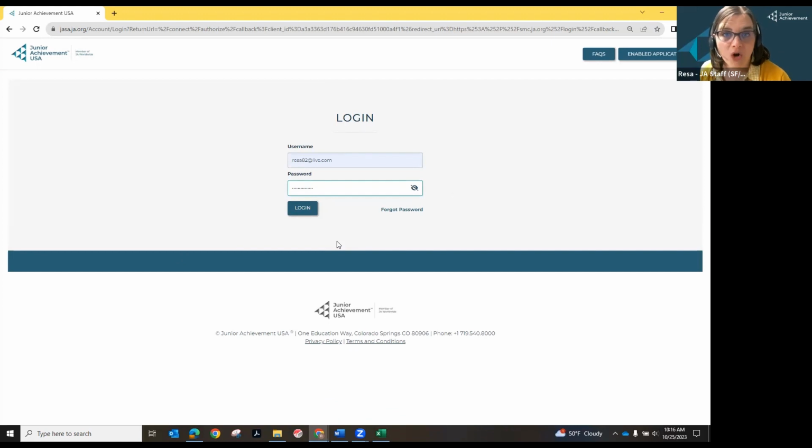Now, if you haven't already set your password, you can click on Forgot Password and it will walk you through that. Otherwise, you are going to set up your own password and you're just going to use your email and your password and click Log In.